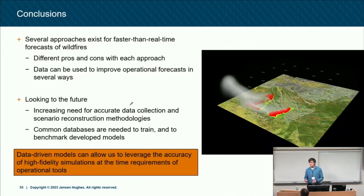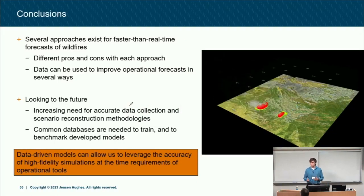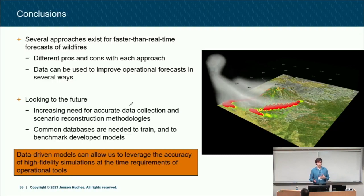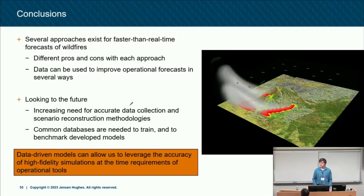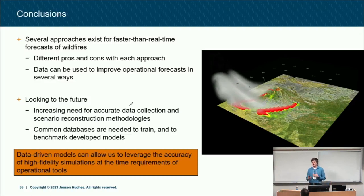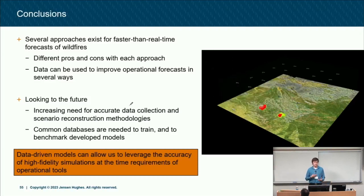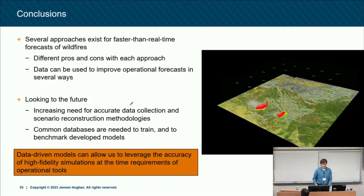All right. So just some final thoughts. Lots of approaches exist for faster than real-time simulation, but it's very much not a solved problem because all of these approaches have different pros and cons. There's lots of ways that you can use data to improve operational forecasts. We didn't talk at all about using data mining of remote sensing to update moisture contents or fuel models or any of those kind of technologies. People have done that kind of stuff as well.